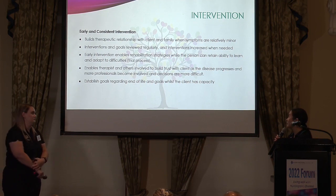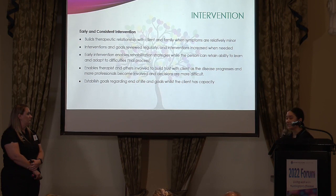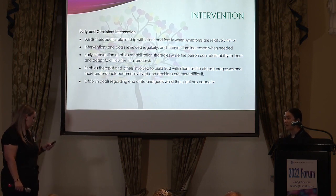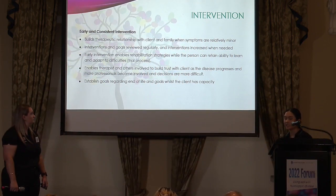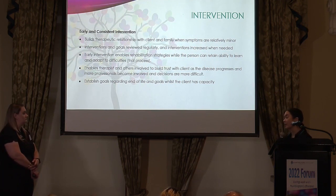So some of the very important interventions we often need and come across is especially early and consistent intervention. So it builds that therapeutic relationship with the client and their family when symptoms are relatively minor. That is ideal. We've often come into play at later stages and it can be a lot harder to implement different interventions then, especially equipment. So as soon as we're able to be engaged with our clients, that's really important because like Talisha said, being able to speak to them on their level, their needs, having that client-centered approach is really important to that consistent therapy.